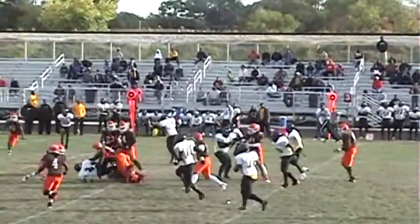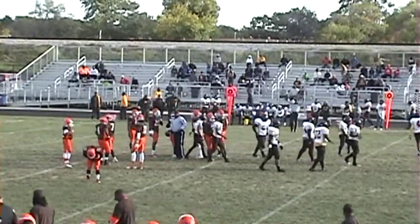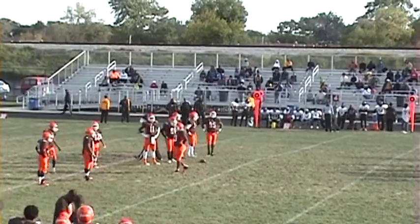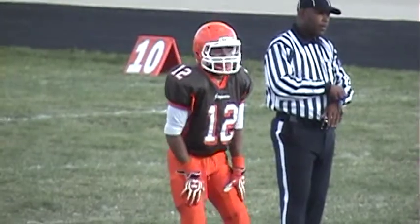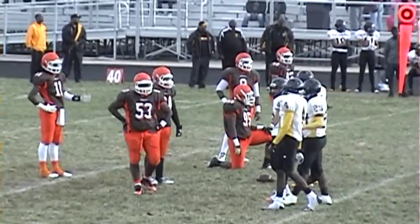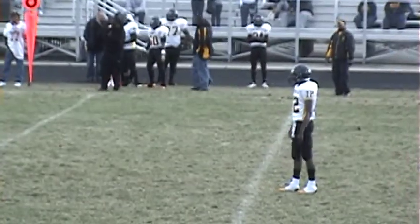Ball carrier number two takes it down the middle, breaks a couple tackles. He's brought down by number 7 and number 53 of the Jaguars. That brings up fourth down and maybe 5 yards to go. Fourth and 5 to go, Jaguars from midfield. Appears that the King Jaguars will be kicking.